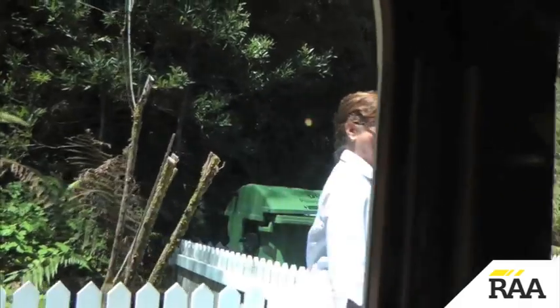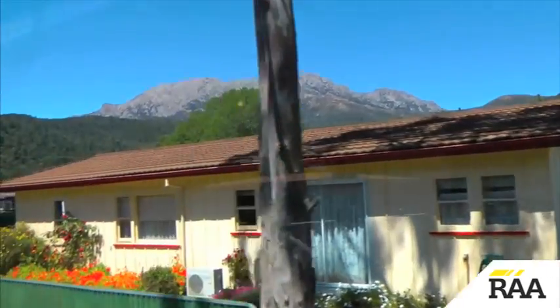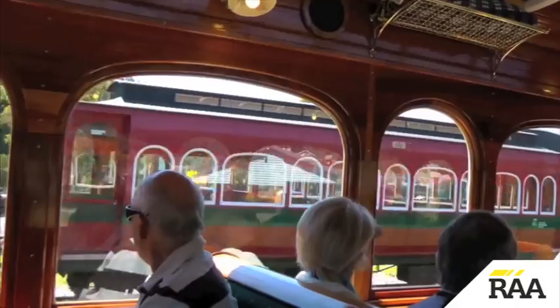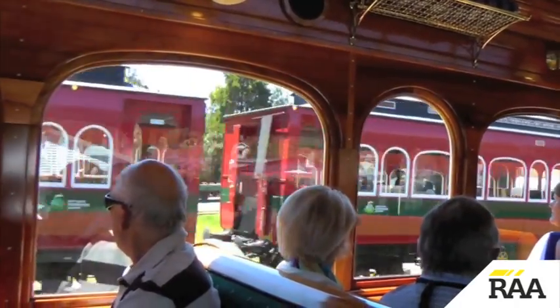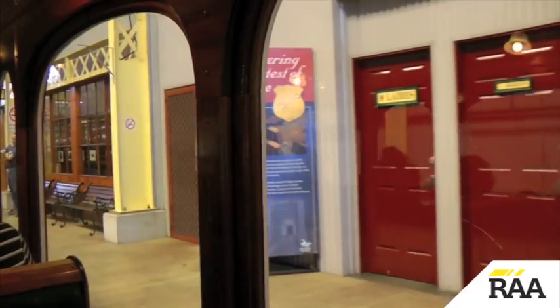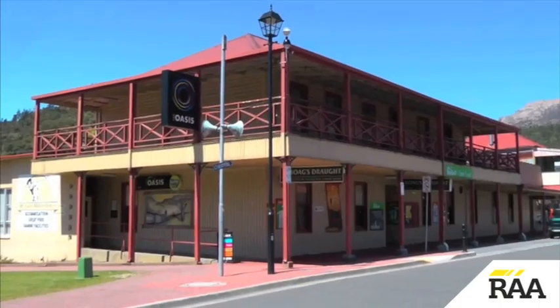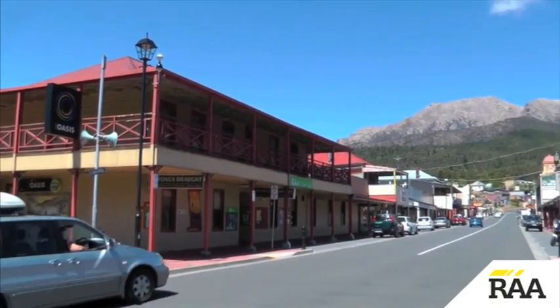Then, after a cheery goodbye, we headed off towards Queenstown. Pulling into Queenstown heralds the end of a remarkable trip on a railway that stands testament not only to the early settlers who carved it through the wilderness, but also to the determination of those who brought this engineering marvel back to life.